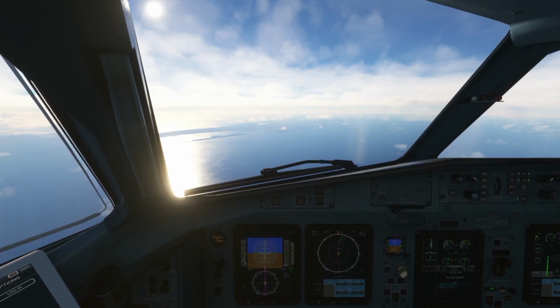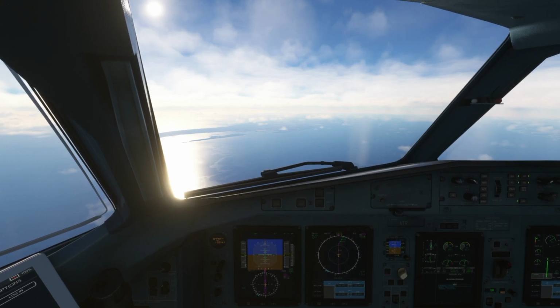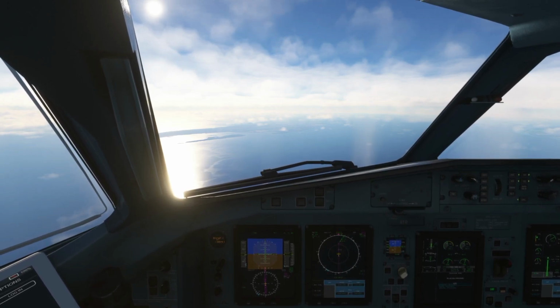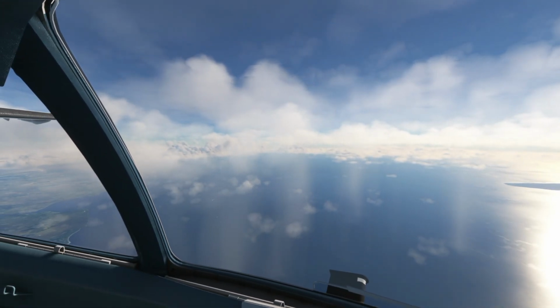In all honesty, we could probably just go into nav, because we're going to stay on nav mode, on FMS mode for the RNAV anyway. So we could just stay on that nav mode and it'll follow that anyway because it's programmed into the FMC.